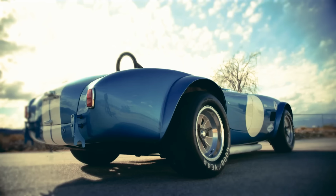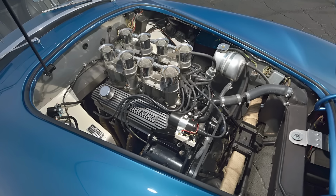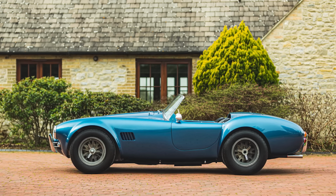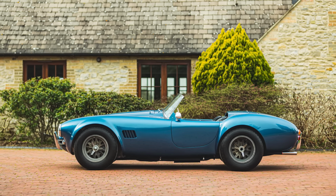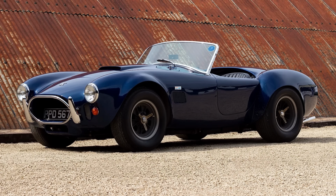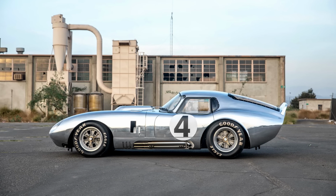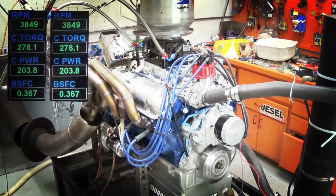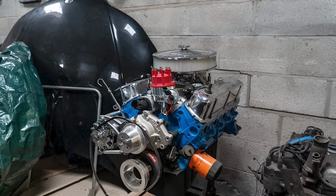Shelby didn't want a big engine. He wanted something small, strong, light, and reliable. So he dropped the 289 into the chassis of a British AC Ace and gave birth to the Shelby Cobra. It looked sleek, but when it roared, it became a beast. Shelby didn't stop there. He created the aerodynamic Daytona Coupe, designed for high-speed tracks like Le Mans. The engine, still the 289, tuned to perfection.